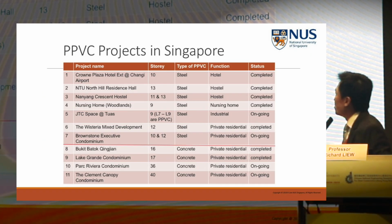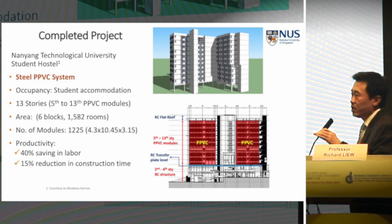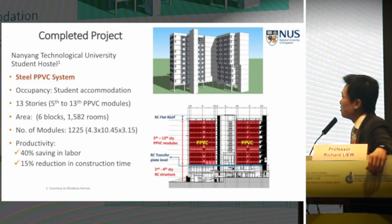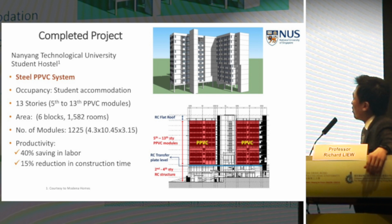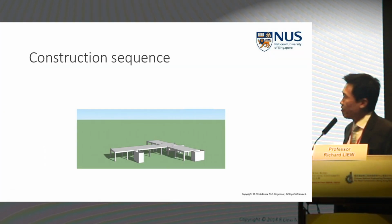Some projects have been done in Singapore, and there are more projects coming up over here. And they are done initially using steel constructions. This is a completed project in NTU hostel, mainly for student accommodations. 13-story height, they're using, from 5th story to 30th story, using steel PPVC. On productivity, they already constructed this one. They found that there's a 40% saving in labor and 15% reduction in construction time. These are earlier projects.